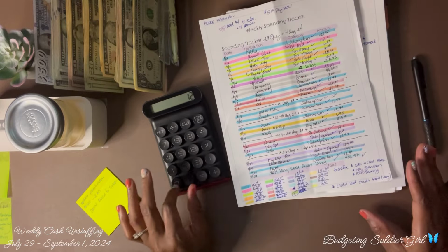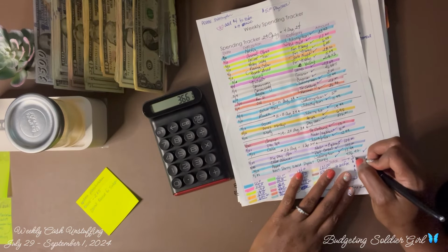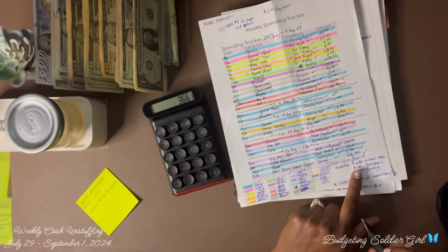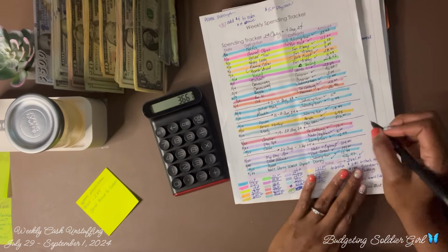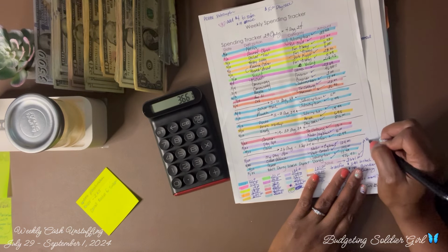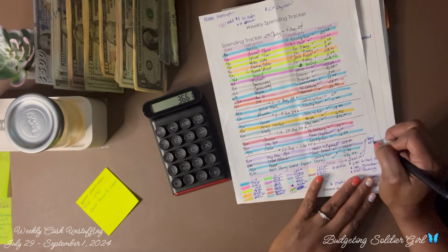And hair, $120. So that is a total of $3,661. Now I am going to subtract. So I'll draw an arrow here. So vacay minus $623.